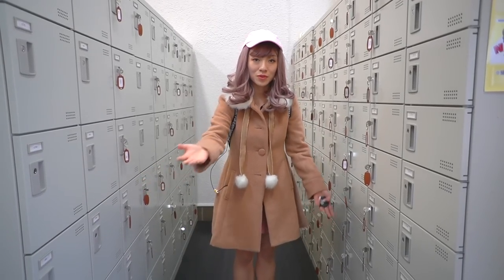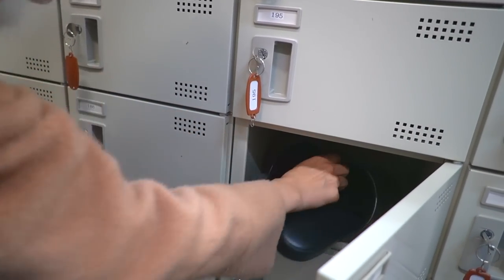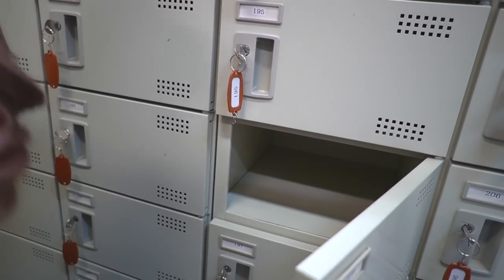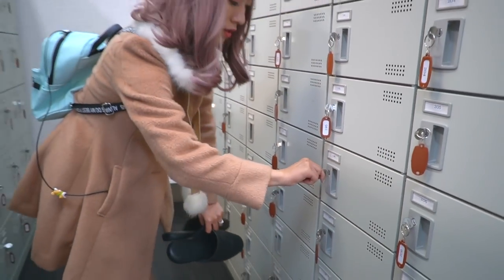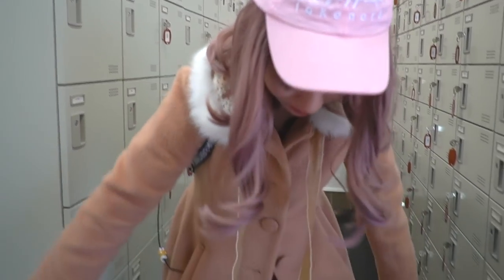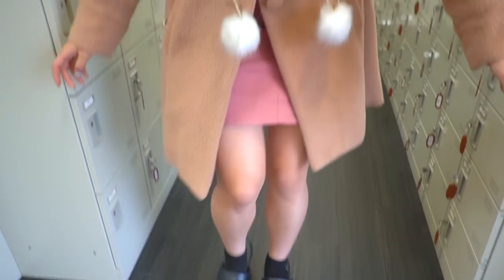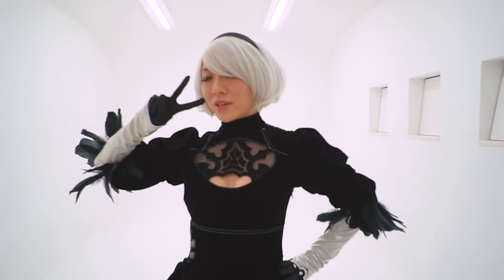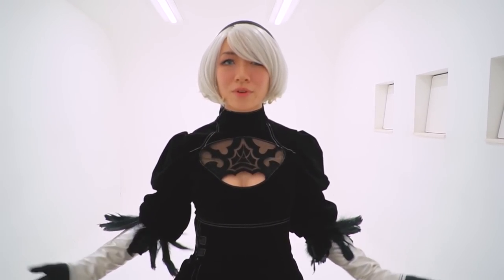So the first thing you do when you come in here, there's lockers because everyone's supposed to take off their shoes to keep the studio clean. All Japanese studios don't want you to wear shoes inside because they want to protect all their different sets. So make sure that your cosplay shoes are clean before you arrive. And so we're going to start off on the 6th floor to show you guys exactly all the different kinds of sets they have.